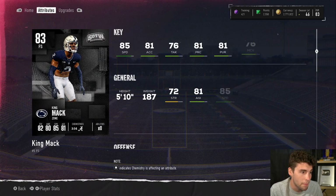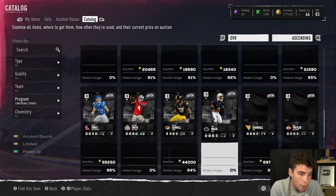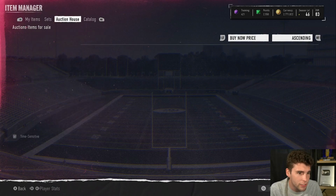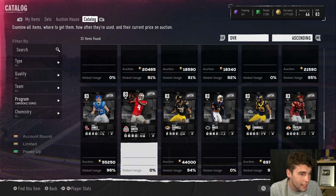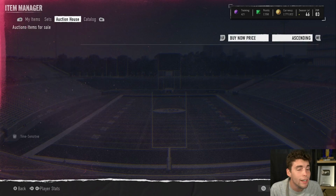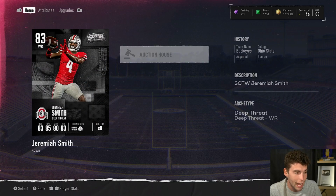Let's talk about King Mack. 85 speed, 82 zone coverage, good acceleration. This, in my opinion, is your best budget-ish, I'm not saying super cheap, but budget-ish free safety in the entire game. Another card in the conference stories that I might add to my squad. Again, in these 83 overalls, they're so good and they're not going to be overly expensive. Again, keep an eye on Jeremiah Smith. See if his price ever does go down.